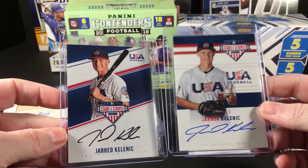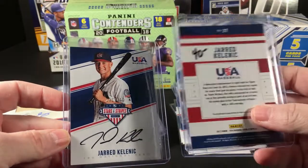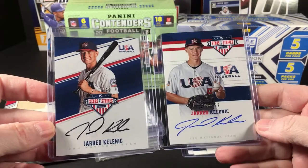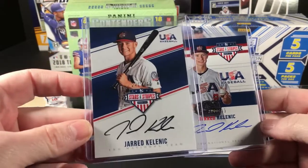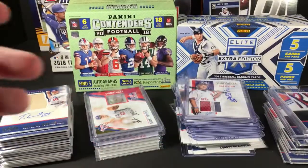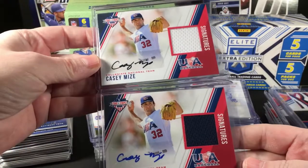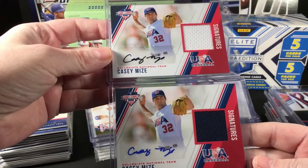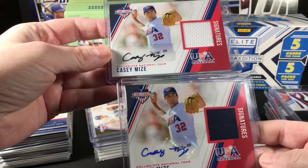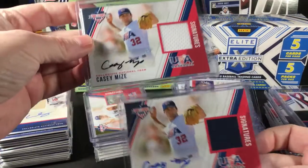But what's interesting about this one is it is dated 2017 and was released in the 2018 product. And this is the regular 2018. Both of these were good cards. And so are these. Casey Mize, both. The blue ink and the black ink. Materials, signatures. Both numbered out of $2.99.